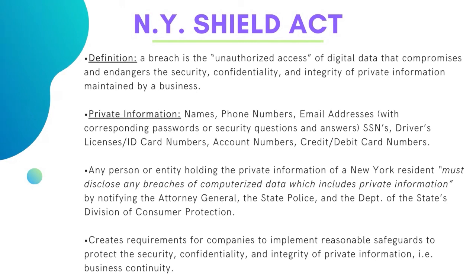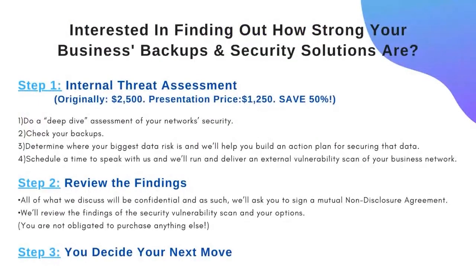This isn't optional. This is a regulation that now applies to any business that holds information for any New York resident. So if you're interested in finding out how strong your business backups, your business continuity, and your security solutions are, you'll want to start with a security assessment like we spoke about.